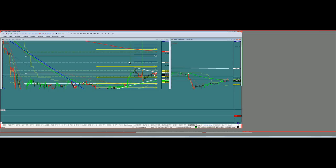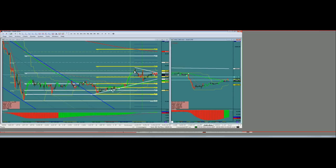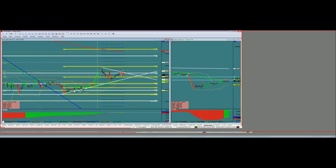Silver's stuck in a wedge. Until we get out of the wedge, we don't know what to do. If we break north, we're going up to the R5. If we break south, we're going to go back down to consolidation down in here.